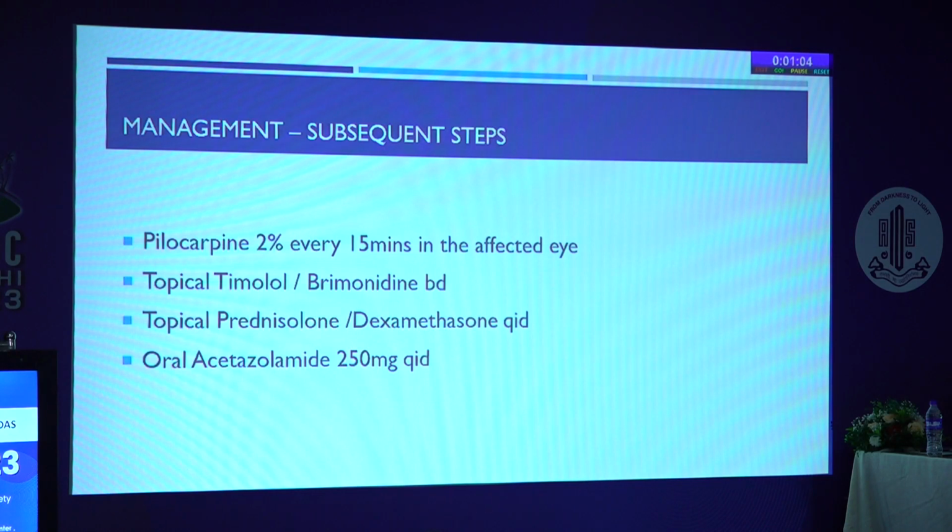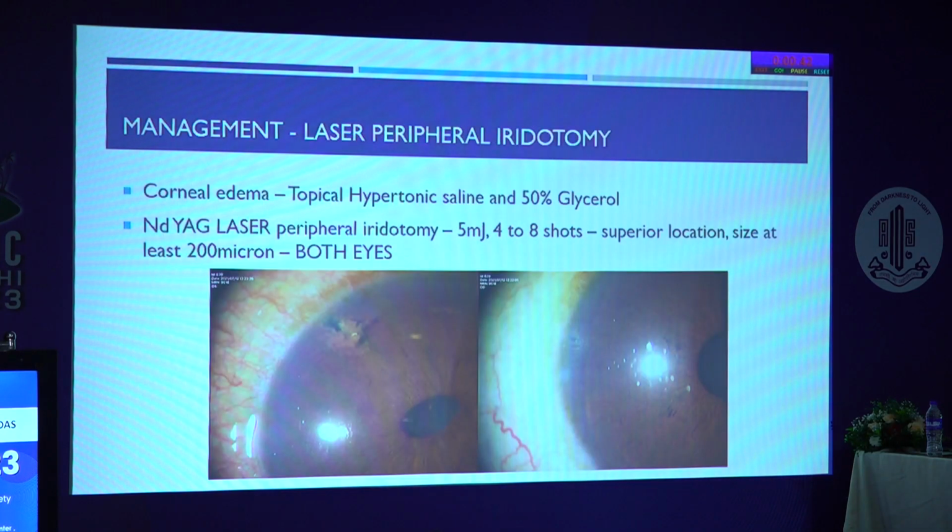So once you've started the patient on pilocarpine, you can instill the drops every 15 minutes, thrice, and keep up with the timolol or brimonidine eye drops, with the topical steroids. And then you can step down the oral acetazolamide, make it probably 250 milligrams TDS or QID. The most definitive way to relieve the pupillary block is a laser peripheral iridotomy.